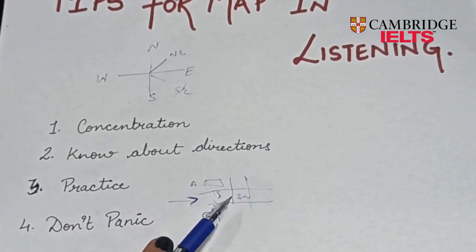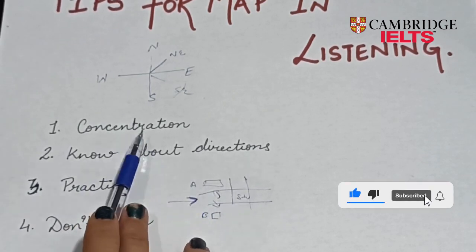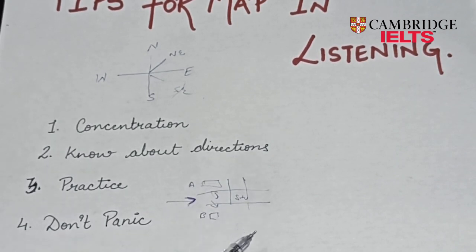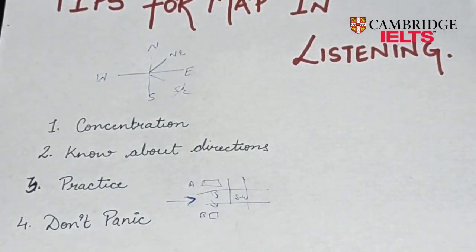Now if you panic over here, your concentration, as I said, do concentrate, your concentration lacks, right? You will not be able to answer the further points. So I would suggest that as in maps, one after another you will get answers. All the answers are interlinked with each other. So do not panic and be calm and composed. If you haven't heard the answer A, don't worry. Leave it. Move further.